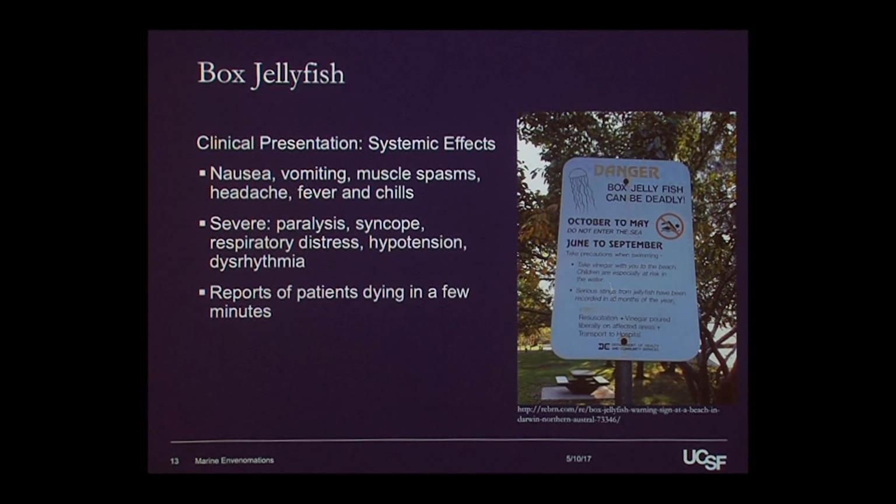So how does it affect your whole body? Generally people will complain of nausea, vomiting, muscle spasms, headache, fevers, chills, kind of the whole gamut of symptoms. And in severe poisoning, people have paralysis, syncope or loss of consciousness, respiratory distress or shortness of breath, hypotension, like we mentioned, which is just very low blood pressure, and dysrhythmia, which is an irregular heartbeat. There are case reports written of patients dying within a few minutes of exposure.